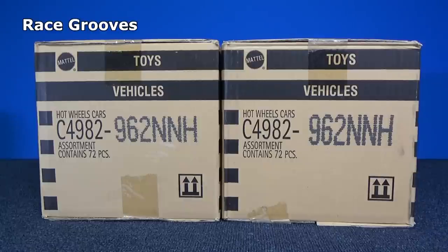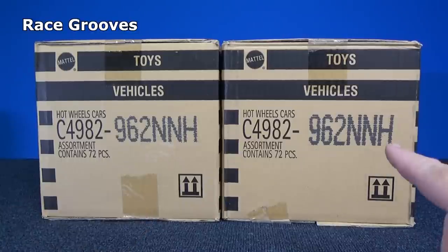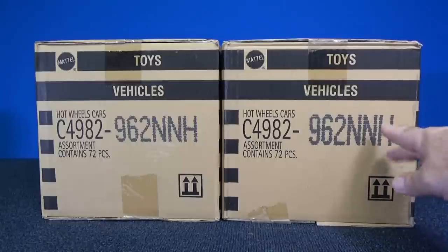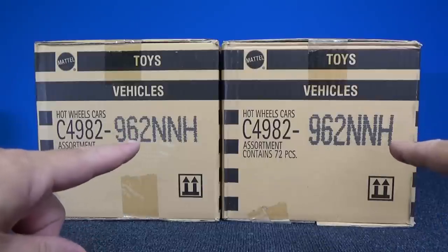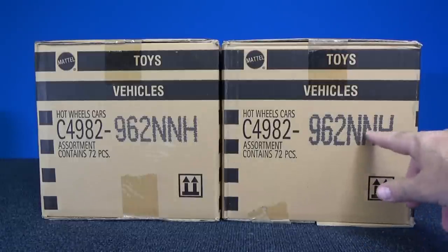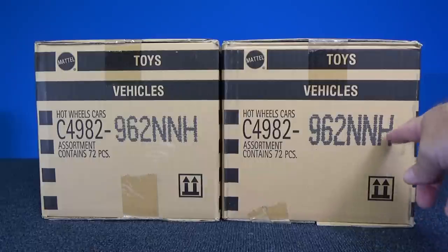Here we have Hot Wheels 72 count cases. As you can tell, they're both the same code, NNH, NNH. These are 2017 cases. N is the case code. NH is kind of like a mixed assortment of N. It's kind of unusual to wind up with the same case code. Look, they make thousands of cases, and you're going to get a lot that have duplicate NNH, but then you'll have NNJ, NNK, a lot of different variations.